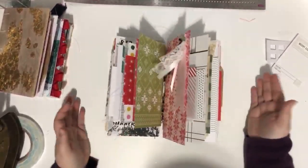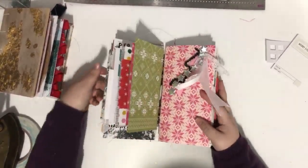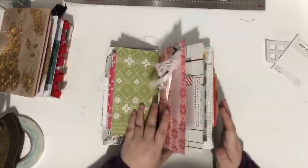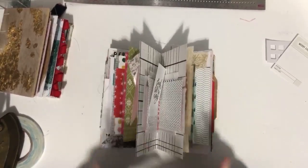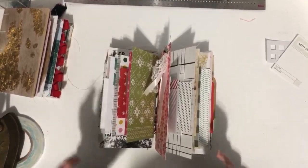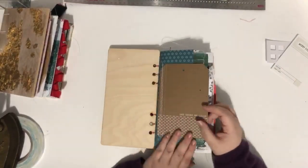Anyways, if it lays flat again, this one, I think I might have put a little too much stuff on the spine, so there's more gaps in between the signatures. But I don't actually mind because I feel like it works out in the end, and I love all the papers and good things on the inside so much. It just looks so pretty. So I'll just do a quick flip through of this one.